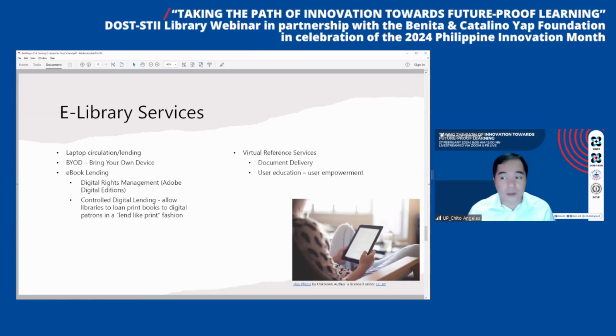And then bring your own device. So many of the users now bring their own laptops, tablets, or even smartphones, and they use them to access resources available in the library. So ang kailangan nyo lang is to provide a good Wi-Fi access point, so a good connection to the internet, and usually the users will just bring their own devices.